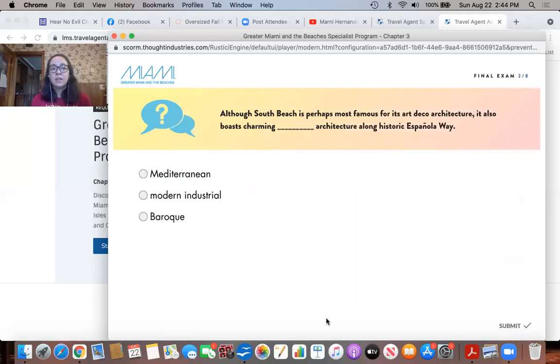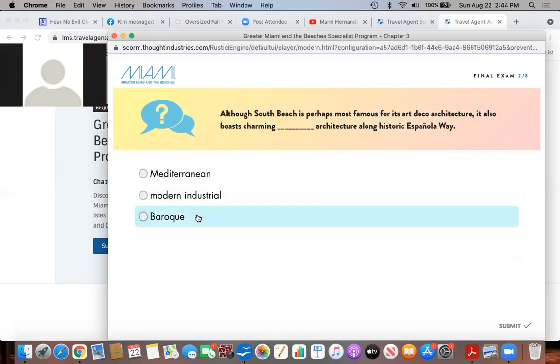All right. Okay. Although South Beach is perhaps most famous for its Art Deco architecture, it also boasts charming blank architecture along historic Española Way. I'll read it properly. Mediterranean, modern, industrial, or Baroque? Baroque. That's what I think.